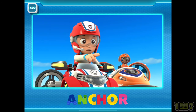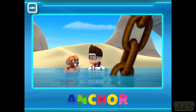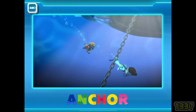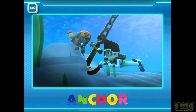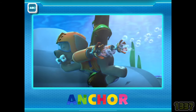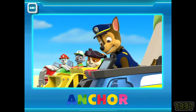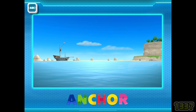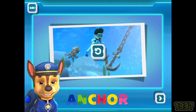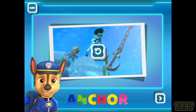Whoa! Look at the anchor chain! The anchor must be caught! Let's see if we can free that anchor. They got it free! Yes! Here comes the ship! An anchor is a heavy chain with a large hook on the end of it. It keeps boats attached to the ocean floor. Nice job, Zuma!